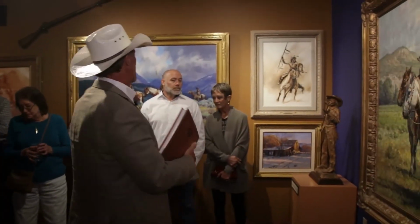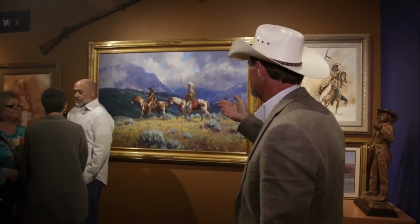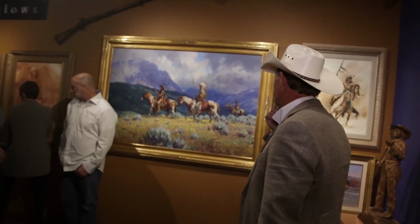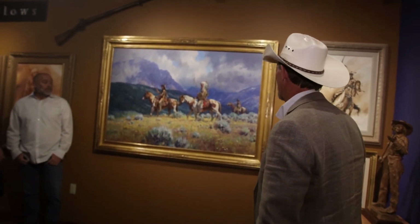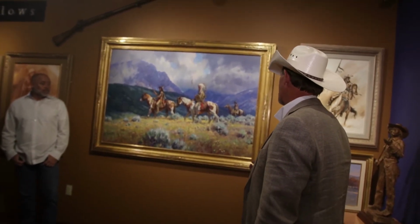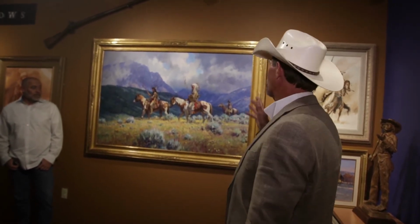A few more pieces here, and this one actually just got here from what Tammy told me earlier. I think they just got it in a few days ago. It was in the personal collection of one of the Bashas. It's a piece that I did in, I think, 96 or so. Yep. And these are Blackfeet Indians.